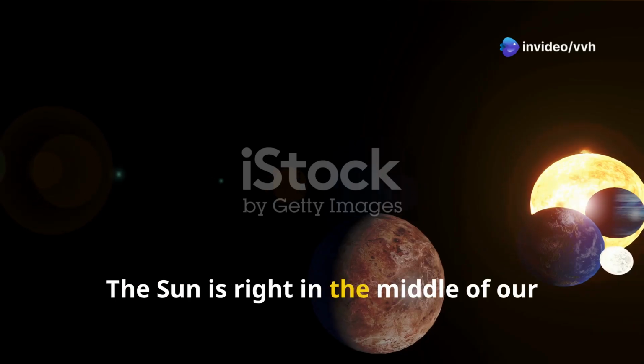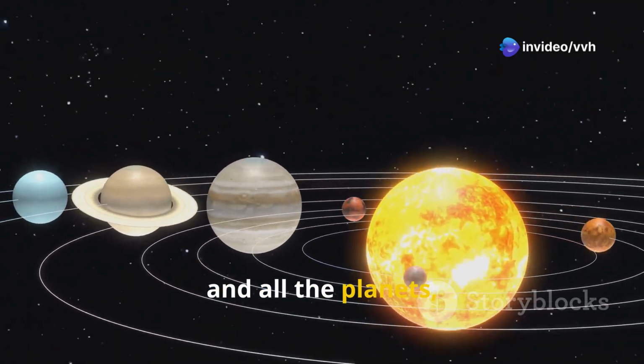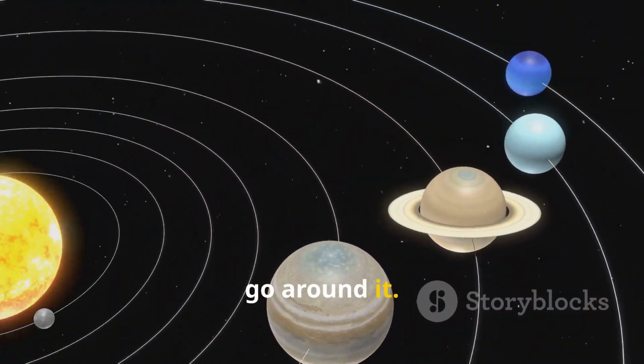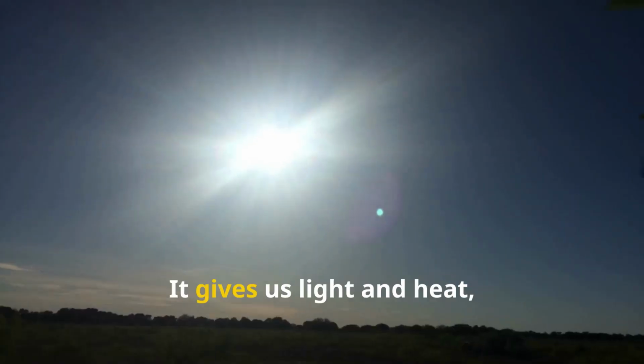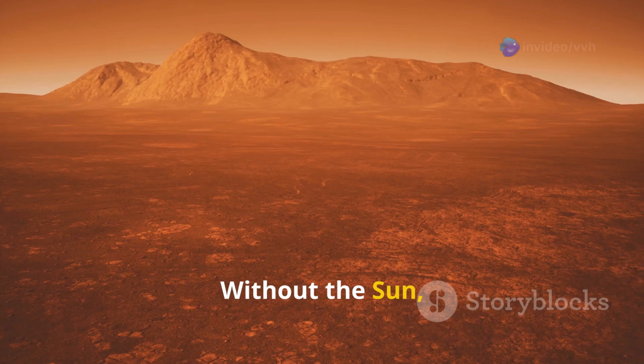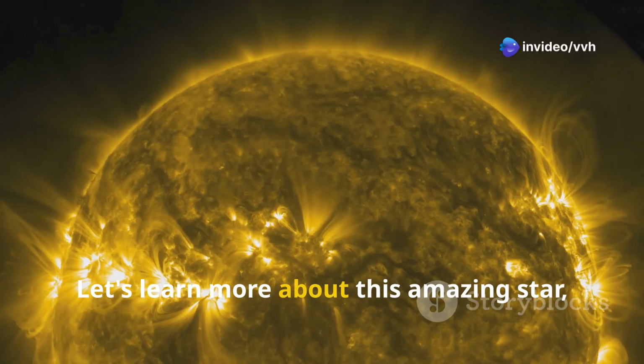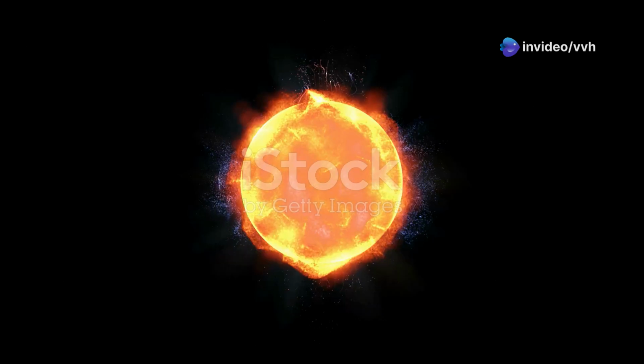The sun is right in the middle of our solar system, like the king of its own little kingdom, and all the planets, including Earth, go around it. The sun is super important to us. It gives us light and heat, which are essential for life on Earth. Without the sun, our planet would be a cold, dark, and lifeless place. Let's learn more about this amazing star, the sun.